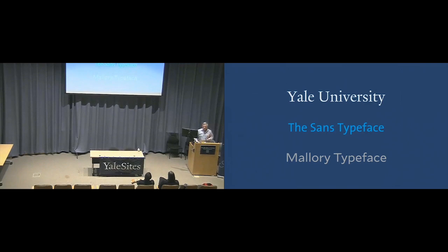These are standard Yale typefaces. The Yale font at the top. The Sans is a sans serif typeface. If you know what serifs are, in the Yale University letters here, the font is a serif font. All those wider and thinner edges around the letters are called serifs. A new typeface that was developed recently is called Mallory. It's also a sans serif typeface that we're using for our website development.